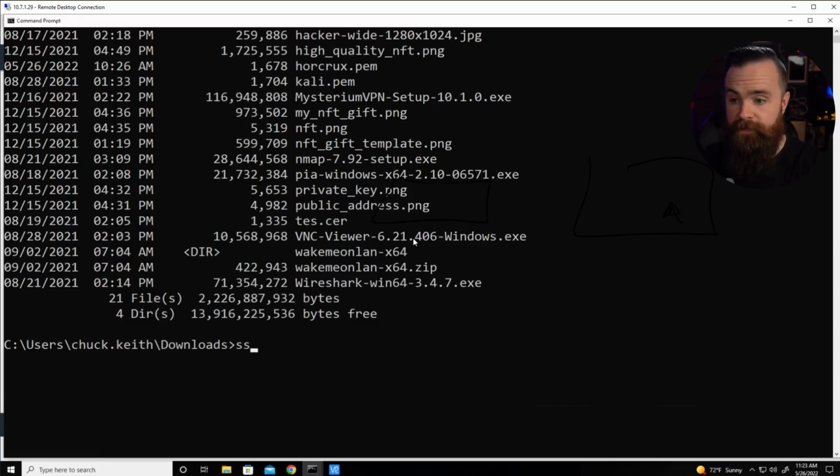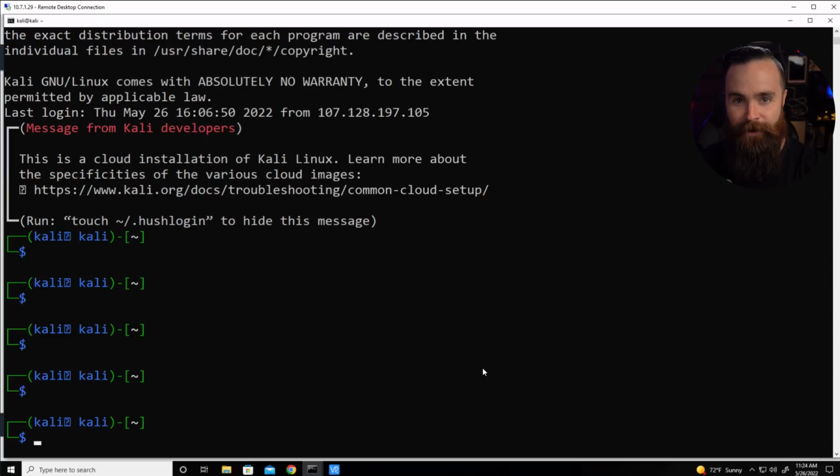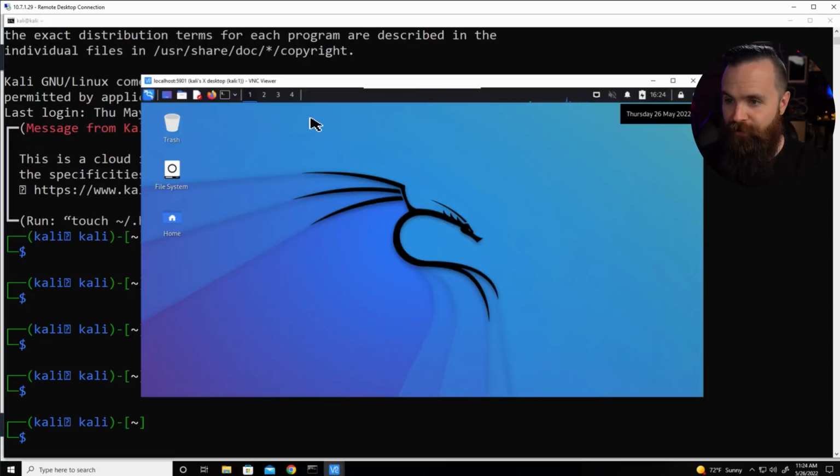So the command will be ssh -i, and I'm going to reference that key, horcrux.pem. And then I'll connect to my server. The username will be kali by default at the IP address. I'll paste that in there and that should give us access. Ready, set, go. And we're in. Kali box. Now I also already have GUI access set up for the same box. Here it is. It's gorgeous.